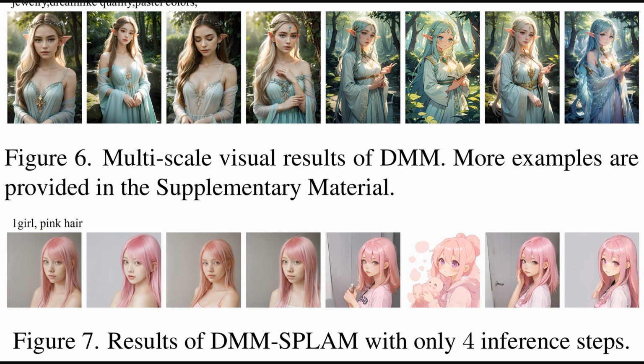Going further, Figure 6 gives us another look at this versatility. For the prompt about an elf girl, you can see DMM generates images in a bunch of different styles, from more realistic to various anime looks, all looking pretty consistent within their style. And then, Figure 7 shows something practical. Results from an accelerated version called DMM-SPLAM. The key thing here is that these images were generated in just 4 inference steps, which is really fast for diffusion models. It shows that this DMM approach can also be efficient.